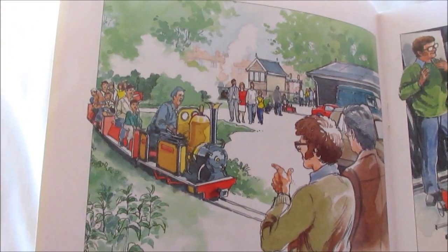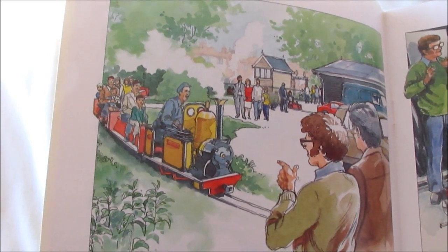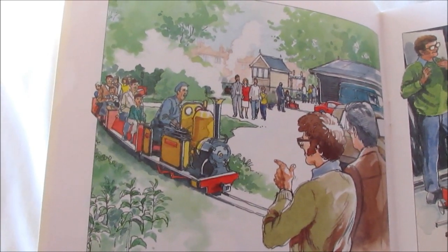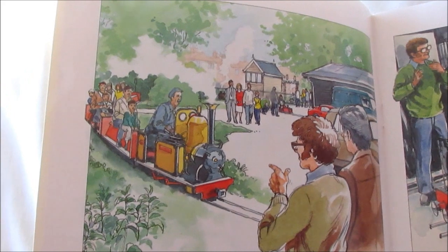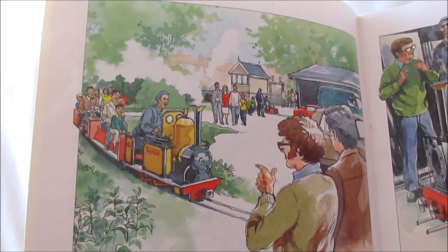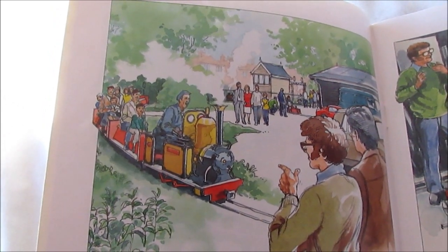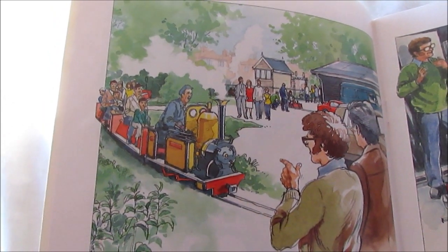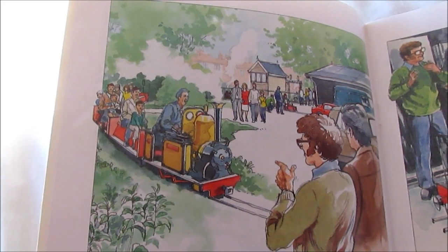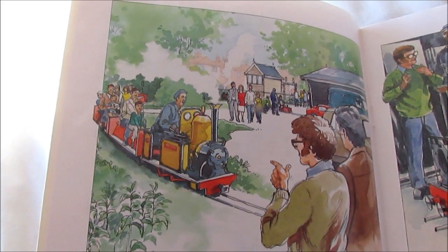Over the next few years, he took Tinkerbell to many different railways and lots of people saw her. She worked very hard, pulling hundreds and hundreds of passengers. One day, a young man called Jim saw Tinkerbell. She was just what he wanted. He liked her so much that he persuaded her owner to sell her to him.